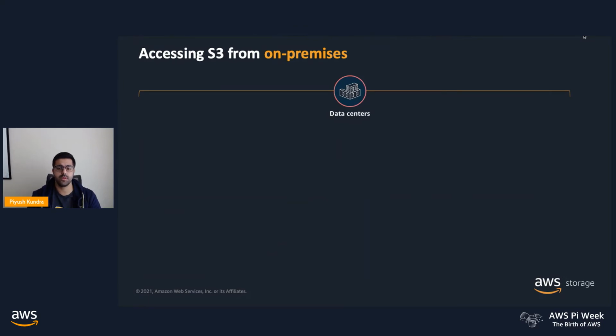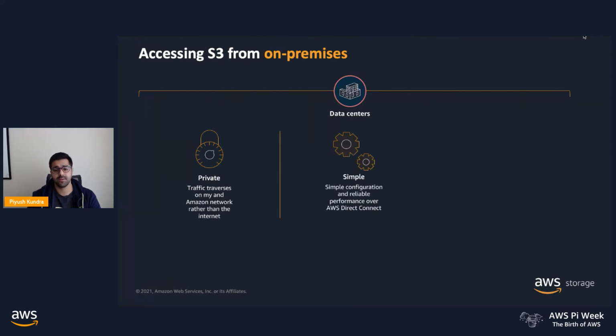So while many customers use gateway endpoints to access S3 from a VPC, many other customers in the life sciences, finance, and healthcare industries have told us that they want a few things to access S3 from on-premises. First, they want private access where the traffic traverses their network and the Amazon network rather than the internet. They want simple configuration, and they do not want to configure public IPs of S3 in their corporate firewalls, or configure an internet gateway on premises, or configure proxy infrastructure in their VPC. They want the reliable performance that they expect over their direct connection. And many customers have also told us that they expect better network performance via Direct Connect versus the internet, as then they avoid internet congestion.